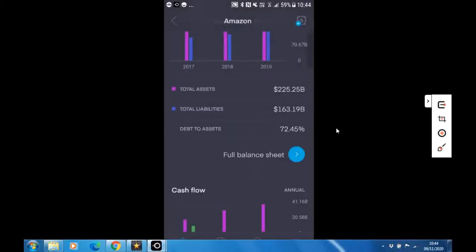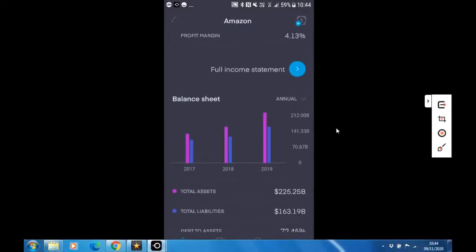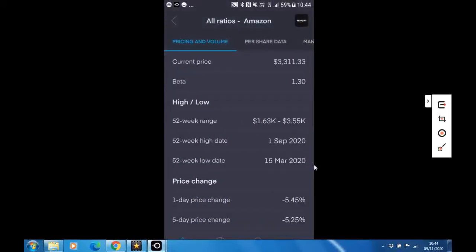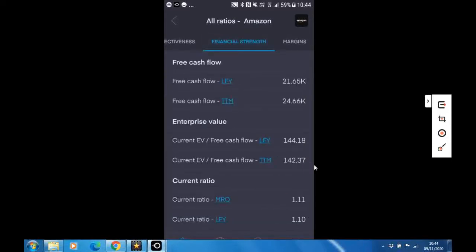I also like to look at, and we're looking at debt, and we go back to the ratios, which is here. This is this button. And you click on the ratios, and this can give you a little bit more information as well. And I like to look at financial strength. And again, you can check, is the current ratio good, which is current assets divided by the current liabilities. And as you see, Amazon's numbers are 1.1, which is pretty good. I think you always look for something definitely above 1, around the 1.1, 1.2. It just means that they've got enough current assets to cover their current liabilities if need be, which again is good.